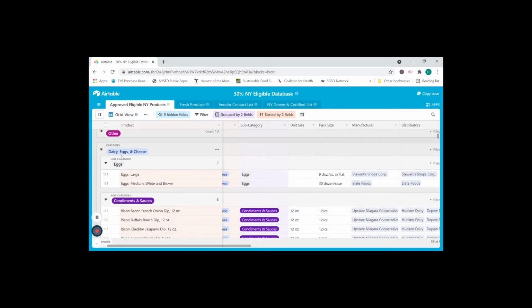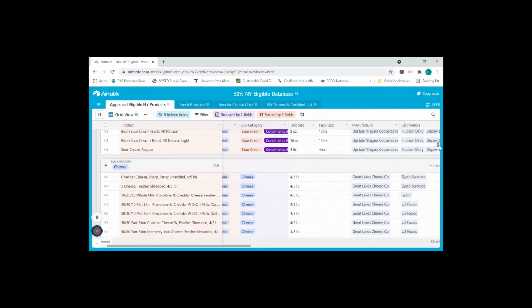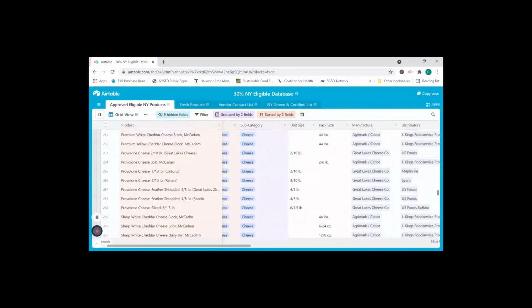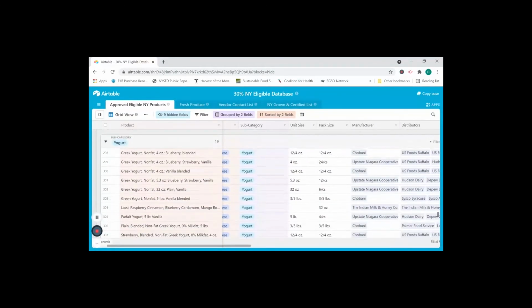So you can see that under dairy, eggs, and cheese, we have as a subcategory eggs, condiments and sauces, sour cream, which might also be considered a condiment or sauce, the cheese subcategory, which is very large, fluid milk, and yogurt.